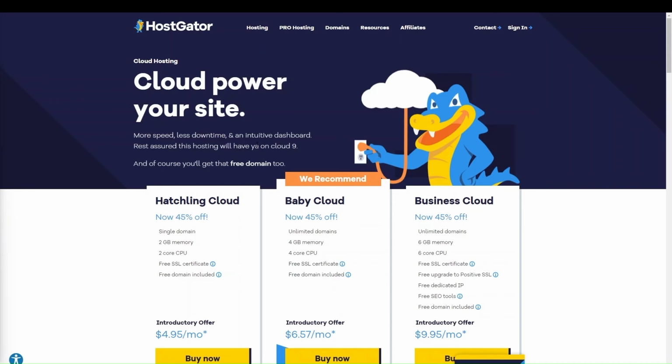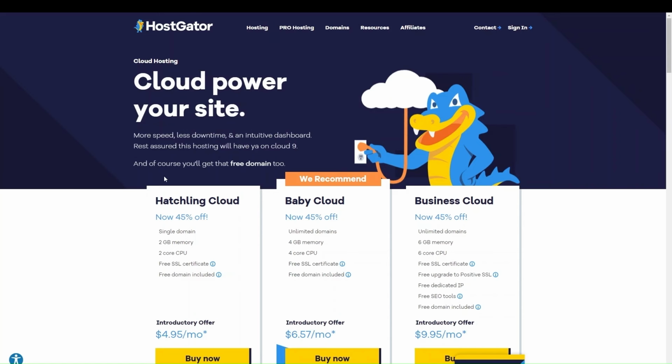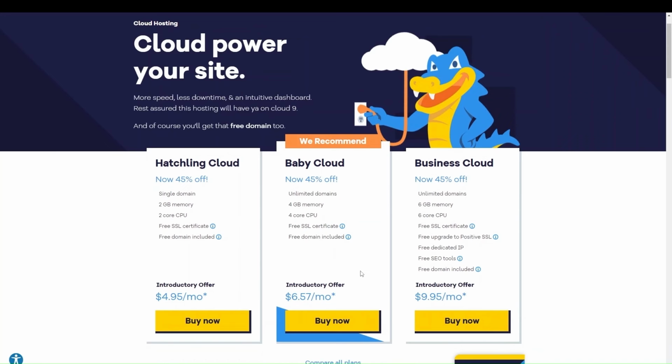So some popular cloud hosting websites are, for example, HostGator. We've talked about HostGator before. They do managed hosting, they also do VPS hosting, but they also do cloud hosting, so that you get more speed, less downtime, and a lot of support as well. All of their plans get the free domain, so you have that offer. They also have slightly more affordable pricing.